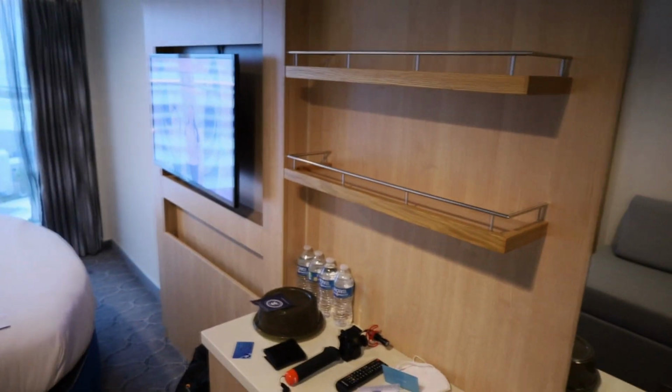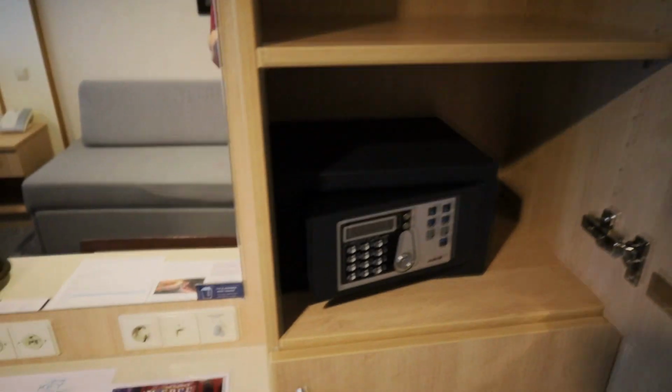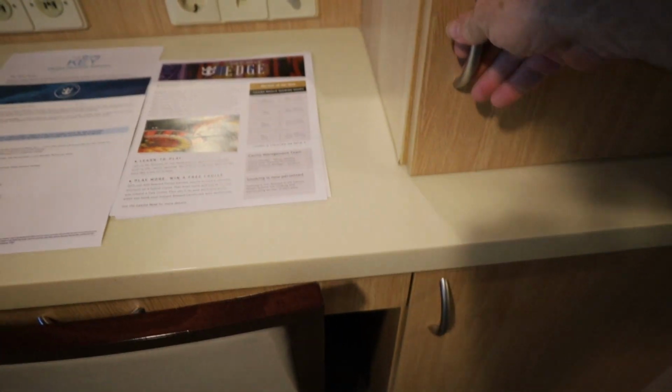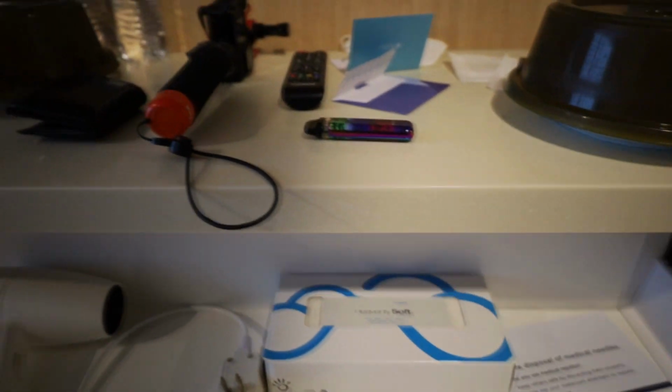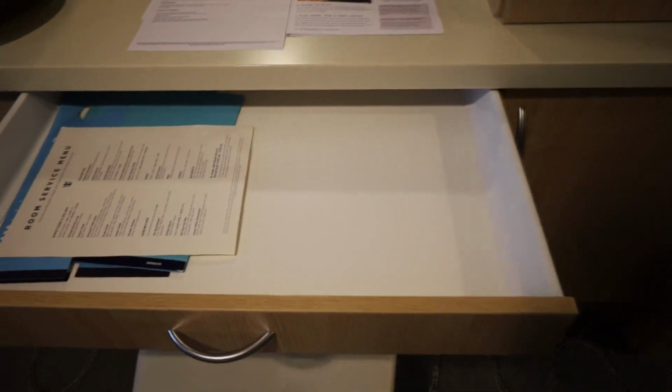Right here by our vanity mirror. Here is the safe. Here are some extra storage areas. Shelving. Right here is another shelf. Some more space right there. And then they have some more drawers right here. Oh yeah, and they got those nice little drawers that are slow closing. I like that. There those are. Obviously you saw where the hairdryer was. Has a chair and some storage for paperwork and whatever you want to put there.